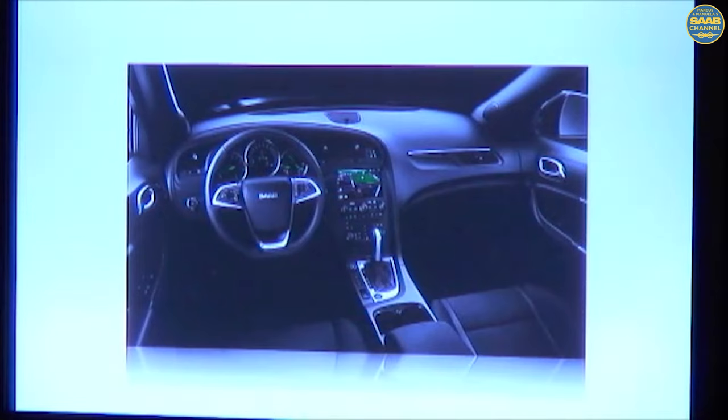we do have rake and tilt functionality of the steering wheel, adjustable pedals, of course, electrically controlled seats, and adjustable thigh support as well. All done to be able, as a driver, to focus on the real thing, to drive and to have fun.